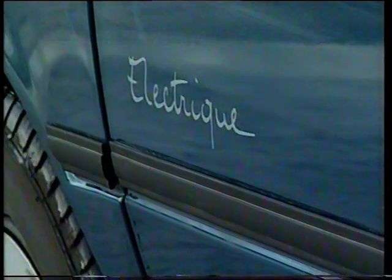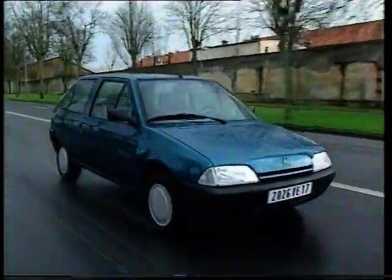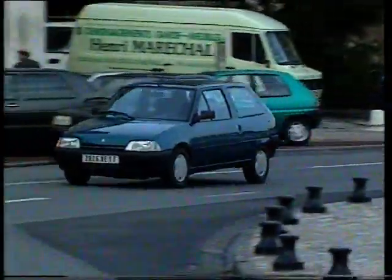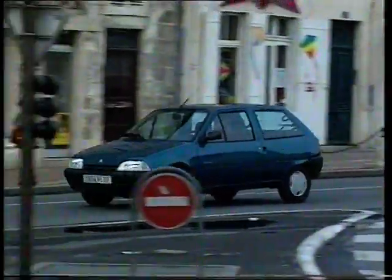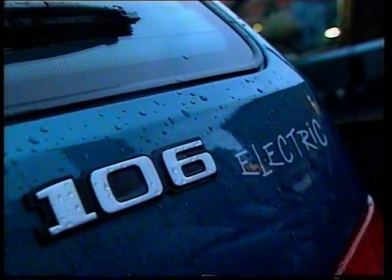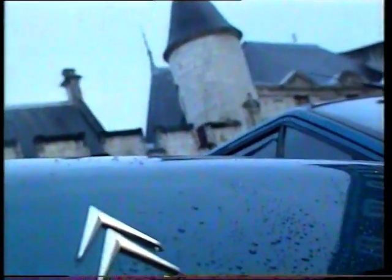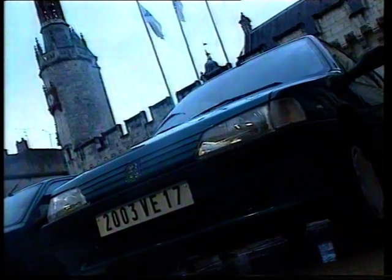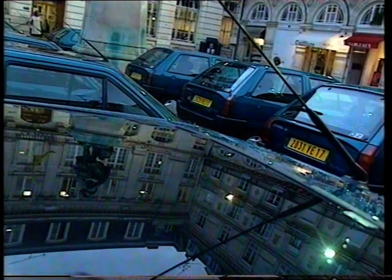In an attempt to combat the growing problem of urban pollution, the French town of La Rochelle has begun a joint experiment with PSA Peugeot Citroen. Electric versions of Peugeot 106s and Citroen AXs will be on trial there until 1995. 25 AXs and 25 106s will be driven over the next 18 months to see how they perform in and about town. If the experiment's successful, Peugeot Citroen are planning 50,000 electric cars to be in production by the year 2000.